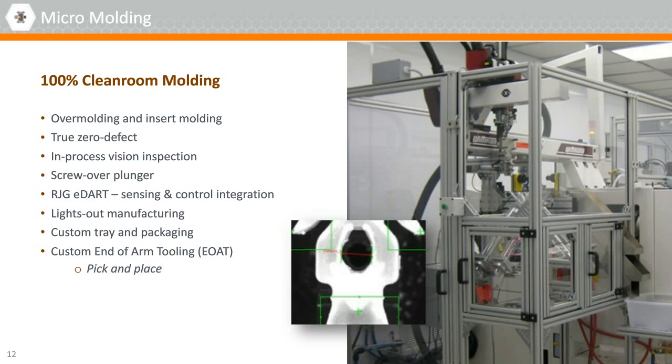By implementing inline inspection systems, we are able to verify the absence or presence of details down to 1/10,000. This allows our clients the peace of mind that every part is 100% inspected and correct.